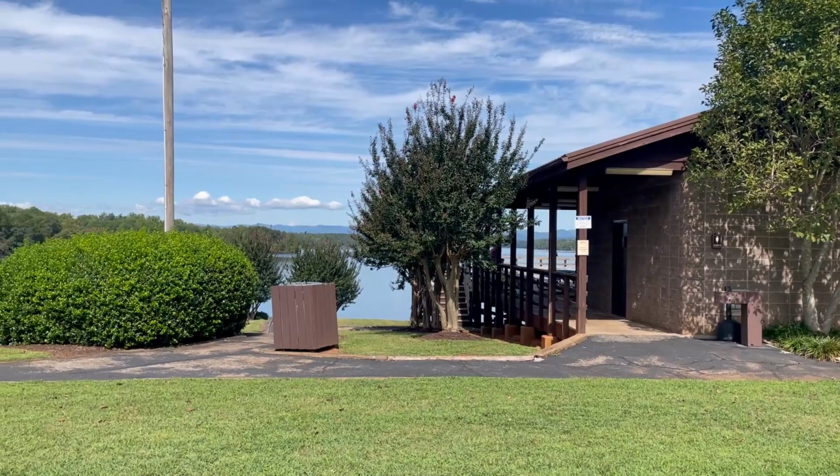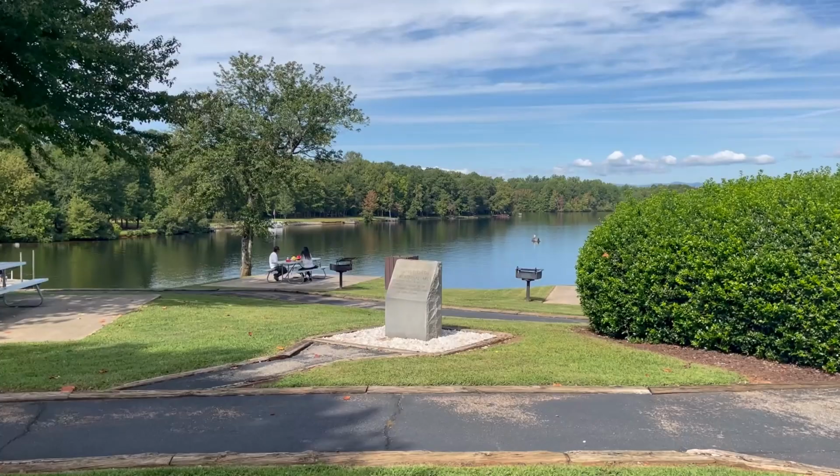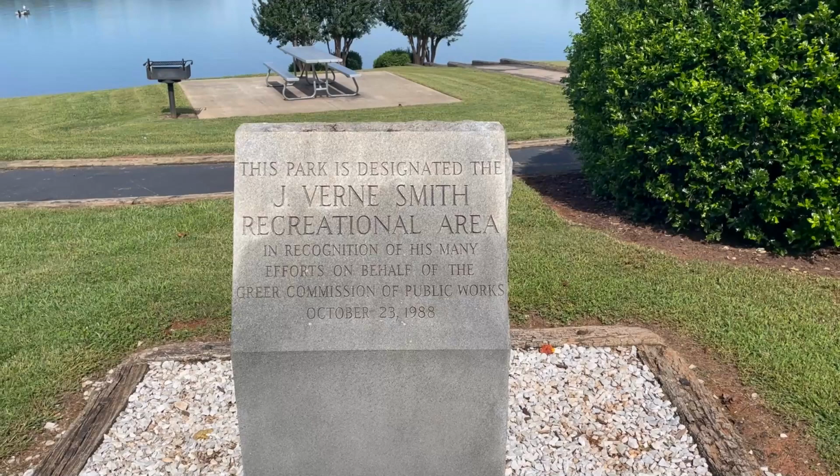Let's go check out what the sign over here says. There's like a couple little picnic spots with charcoal grills. Really nice. And this is the J. Vern Smith Recreational Area. Cool beans. Goodbye, Lake Robinson.